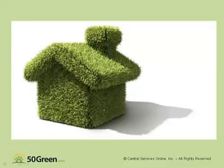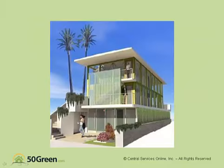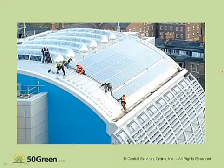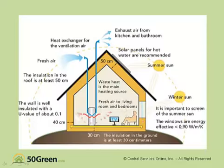Anyway, what can we do? Well, we can build greenhouses. We've got all kinds of new greenhouses out there. We can build houses out of containers. We can build modern igloos. We can build really high-tech buildings with shades and solar panels.